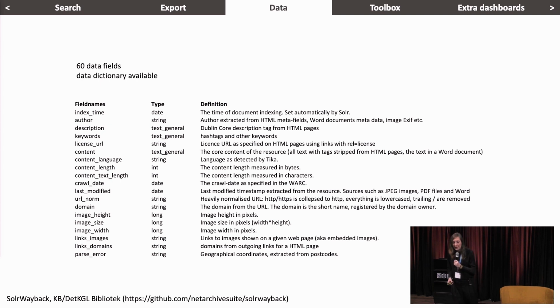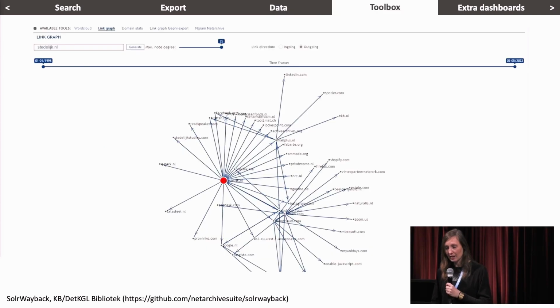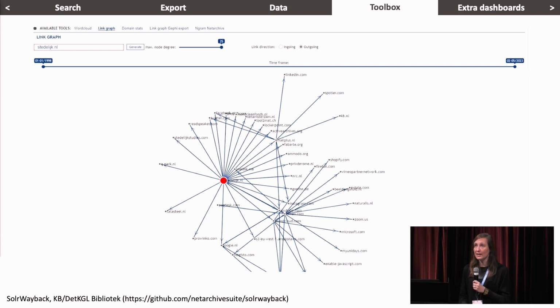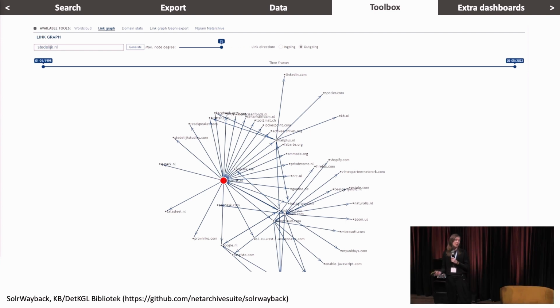So here we see already a part of the data that is possible to extract. The toolkit, the toolbox that is in there, gives already opportunity to have some standard data visualizations. Here we see, for example, a link graph of the Stedelijk Museum website, which is showing the inner and outer links. This can also be extracted to Gephi, which a lot of researchers will possibly love a lot, because then you actually can start tweaking it yourself a little bit more.